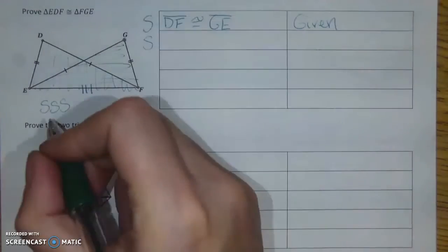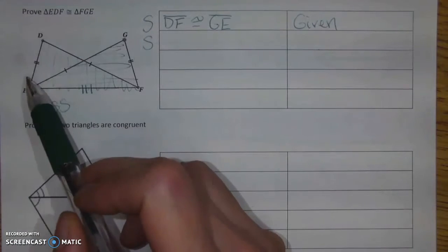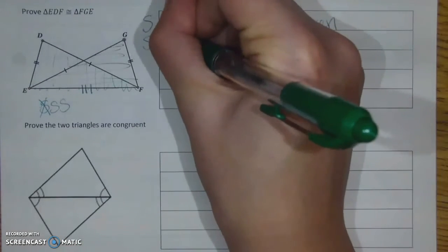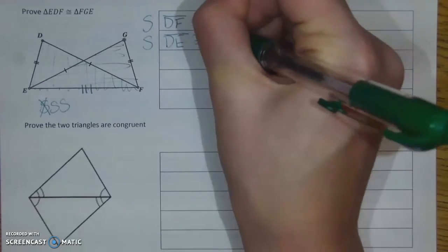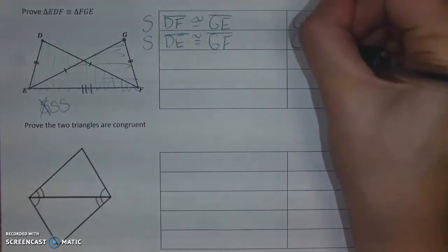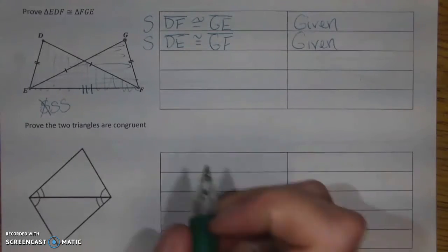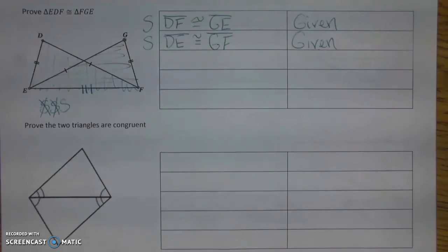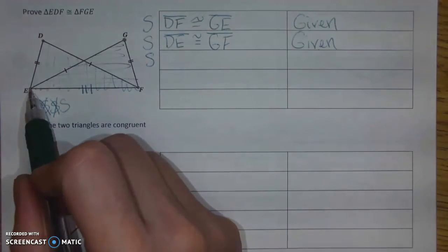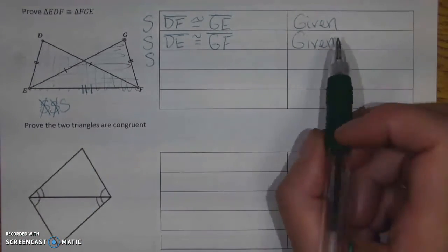The second side that I want to prove is, again, let's go with the easy ones. DE is going to be congruent to GF. And again, because it's marked and it's not drawn by me, that's a given. And I've proven the second one. That leads me to my third one. Now, the third one I drew in the marking, so I know I won't be writing given here.